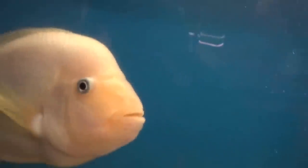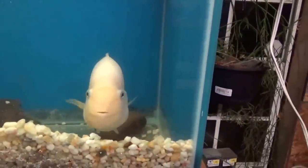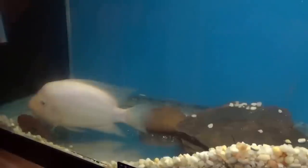Now I want you guys to take a close look at this Amphilophus Sagittae. He is approximately 13 inches. He's a full-grown, fully developed Sagittae. Look at his coloration. He used to be a creamsicle color. He used to have a lot of orange in his tail and in his top dorsal fin area, but that all faded as he got older and bigger. And there's a reason for that. There's a reason for the fact that you see this fish before you, a pure Amphilophus Sagittae, mature adult at this size.